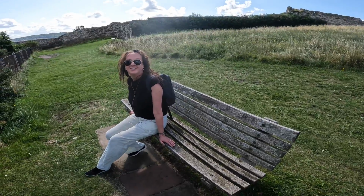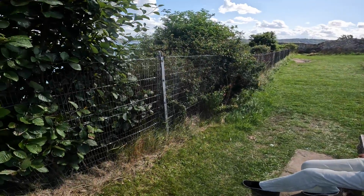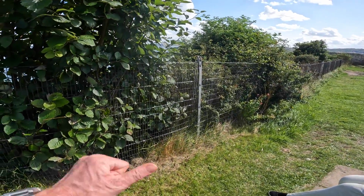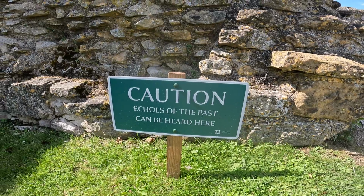And just like some of the benches on the outside walls of the castle, this one has a view of a bush. This castle was in much better condition right into the 20th century, but then in 1914 the Germans went and bombed it, didn't they? Roar!